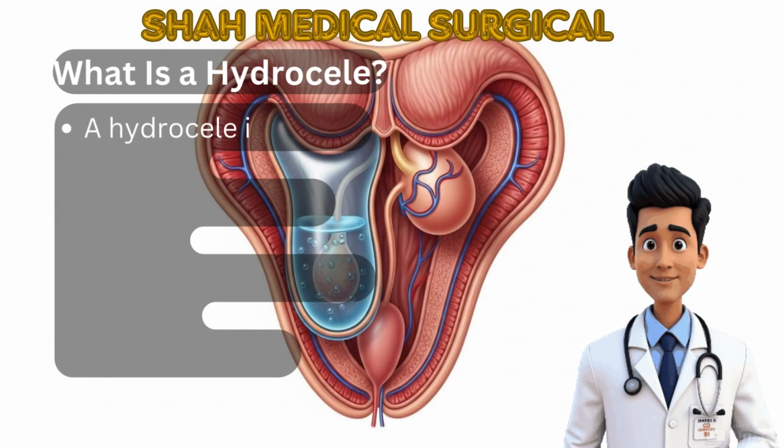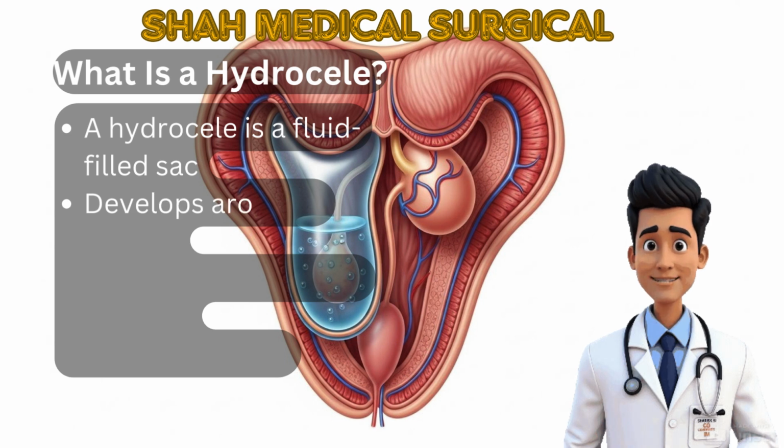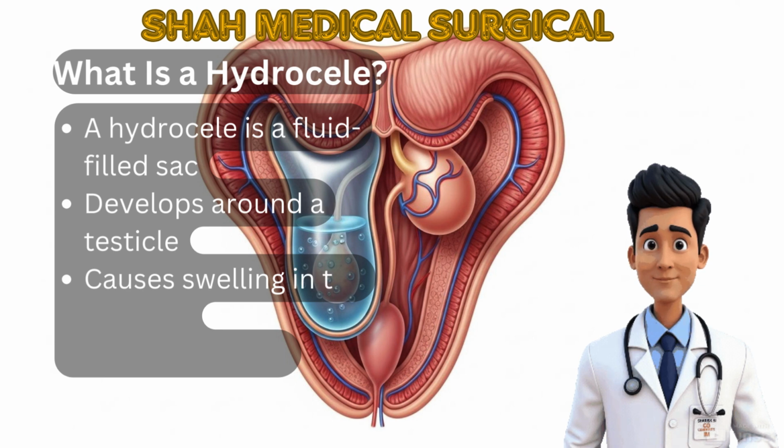Let's start with the basics. Picture this: inside the scrotum, each testicle is naturally surrounded by a thin layer of fluid, like a tiny protective cushion. A hydrocele happens when too much of this fluid builds up, creating a soft, fluid-filled sac around the testicle. Think of it like a small, water-filled balloon that develops in there.